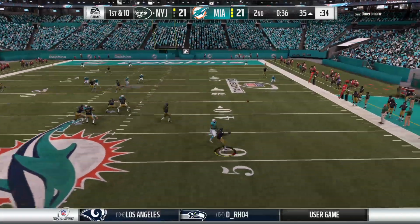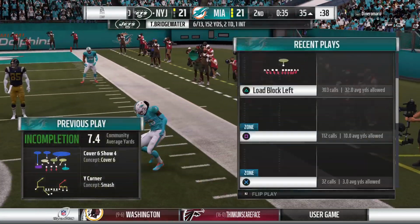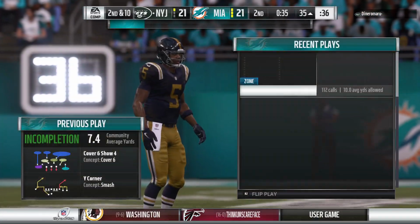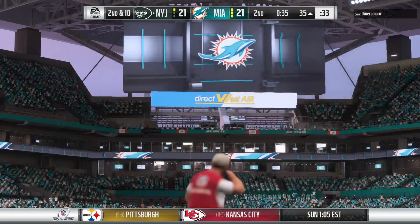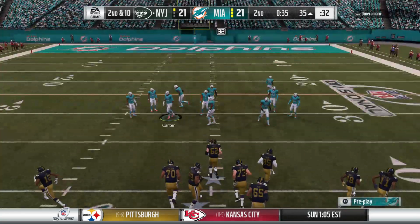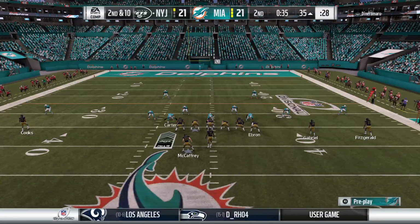Eluding the pressure right, and that is incomplete. What's the old adage? Be quick, but don't hurry. Well, that went right out the window there. He was hurried, harassed. That ball had to be gotten rid of, otherwise he was going to get sacked. Here's 2nd and 10 now from the 35.